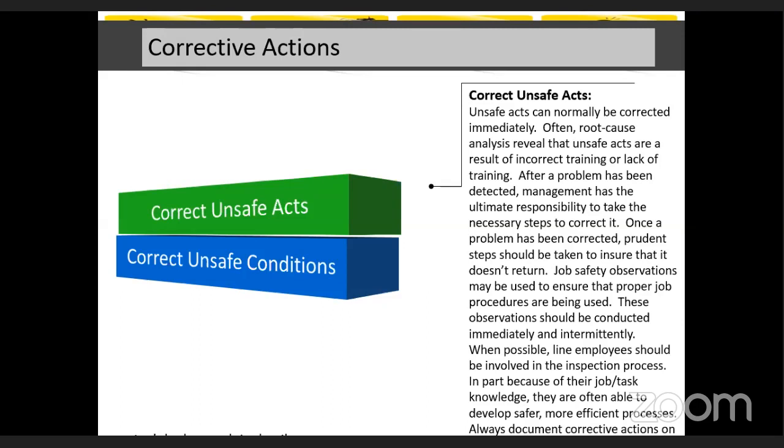Someone who wants to change a bulb or do something, and is stacked up on an office chair to climb to make sure the bulb is changed. That can be corrected immediately. And the correction is to make sure a ladder is used.